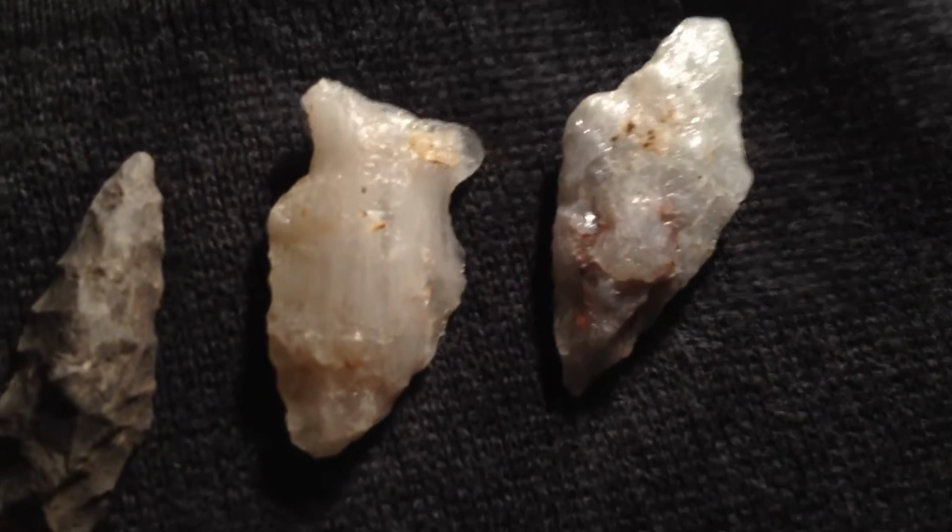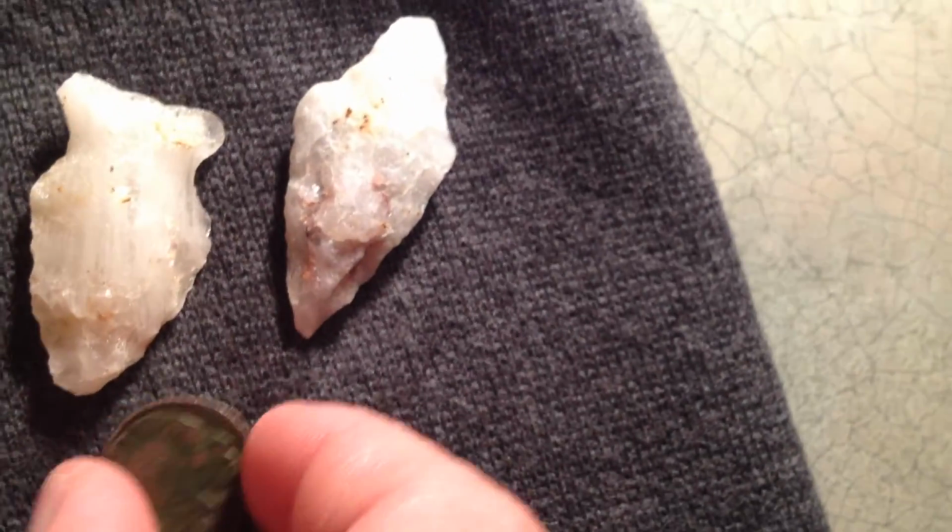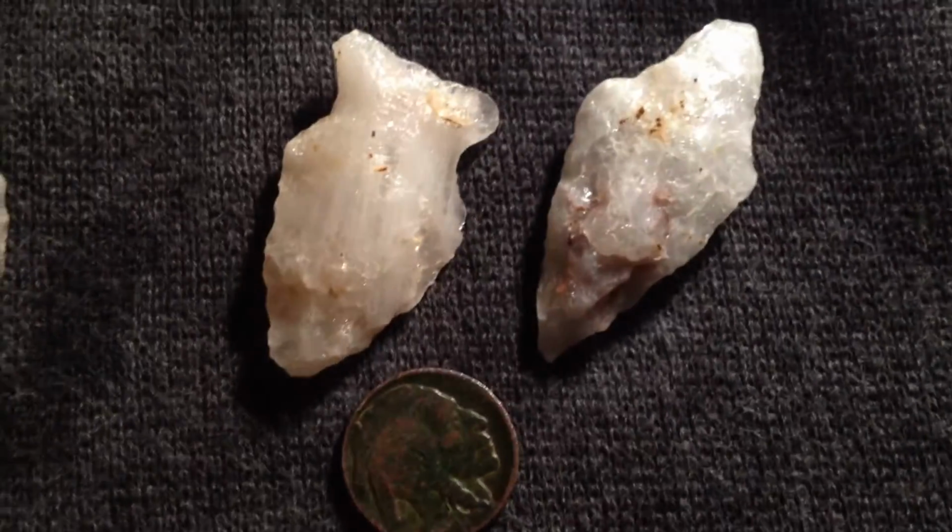This just blows my mind. I mean, this morning it was very quick time out there, and I was just blessed with these two. That was crazy to me. But as we finish up here, not too much time.